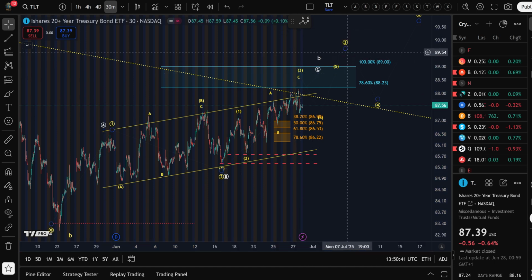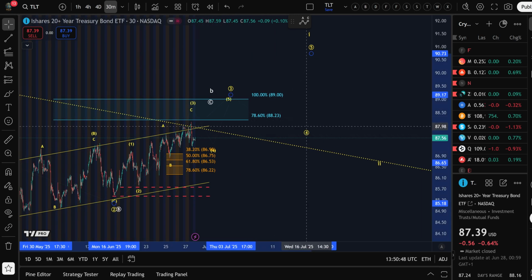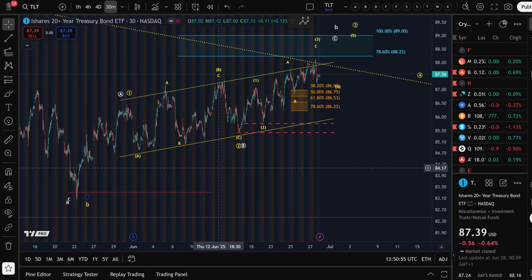And then how can we distinguish between yellow and white? Well, yellow would ideally push above 89 and then form another 4-5. So there will be another support area for wave 4. But it's not impulsive price action. Please note that this is absolutely not impulsive price action.